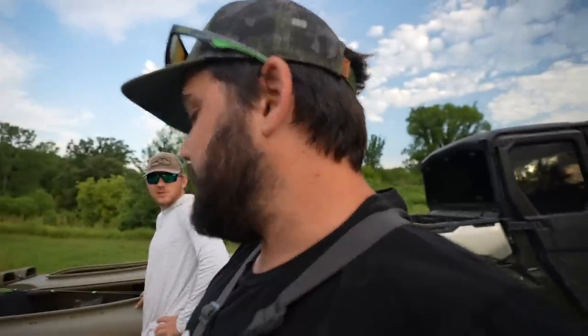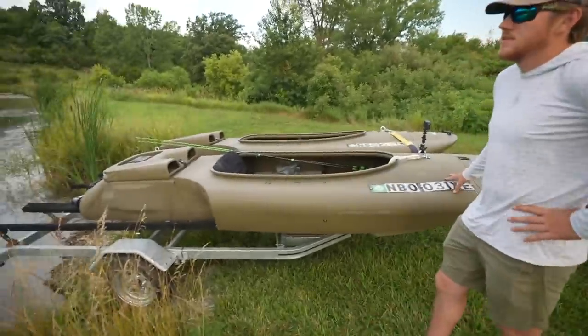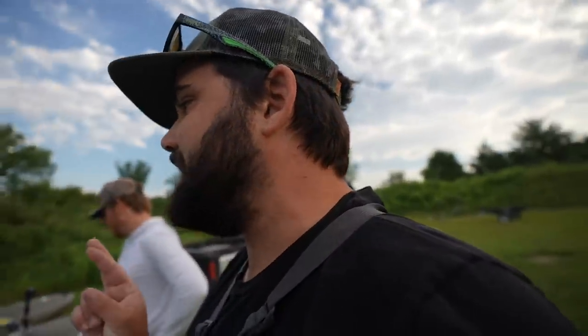So that's what we're going to do today. We're going to get in one of these bad boys. Fingers crossed. I think that we're getting in the leaky one because the other one has engine problems. I'd rather be a little leaky than no engine. And we're going to get to dangling.